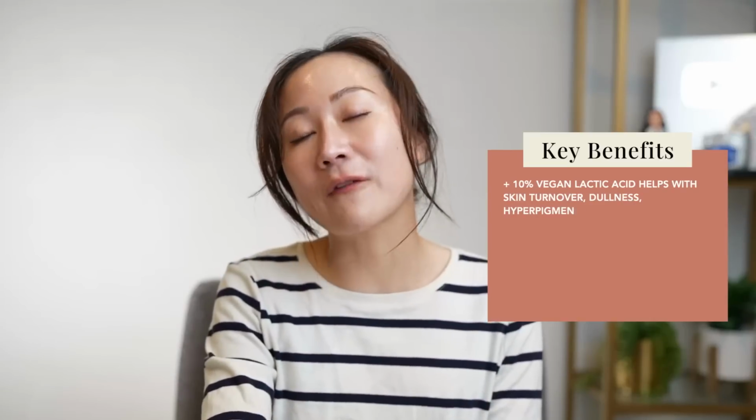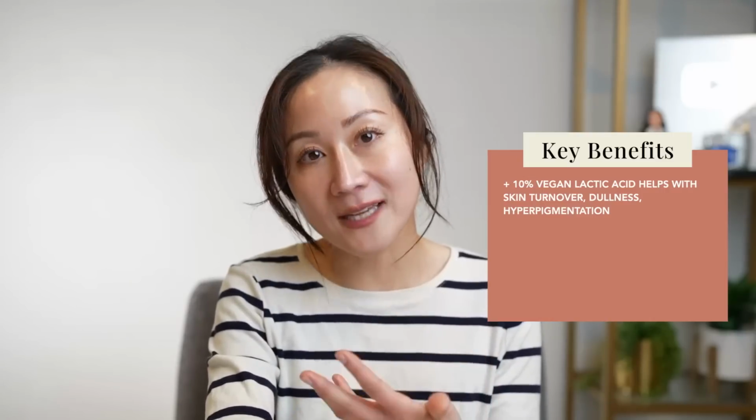This is kind of more of an introduction for someone who's new or maybe struggling with skincare routine and products around this perimenopause and menopause period. Now, this serum is great because it's got 10% vegan lactic acid derived from sugarcane. We know that lactic acid is a really gentle exfoliant that over time not only helps to improve skin turnover, dullness, hyperpigmentation, but also actually can stimulate ceramides and hyaluronic acid production. So it's just a great one, less irritating.